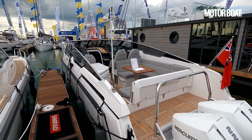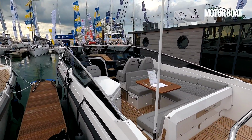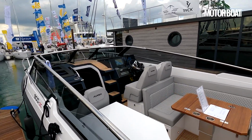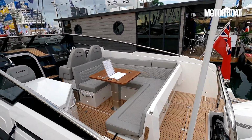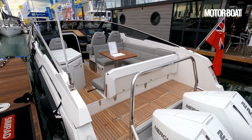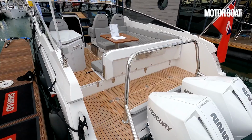So it's a very nice open design. There is a kind of T-top style as well, but this is the open DC, standing for day cruiser. But as well as being completely open, there is a very clever canopy system, which we'll try and show you once we've had a good look around the boat. So let's start at the stern here.